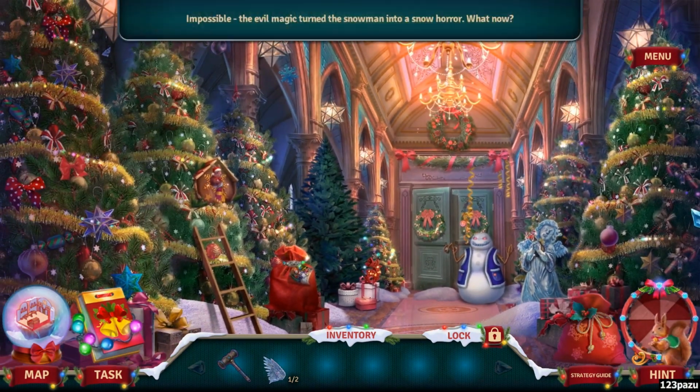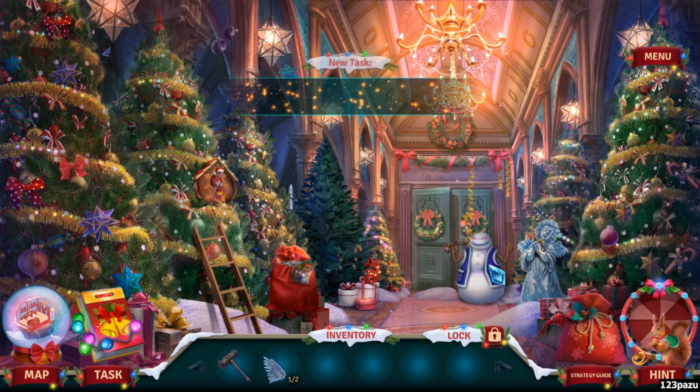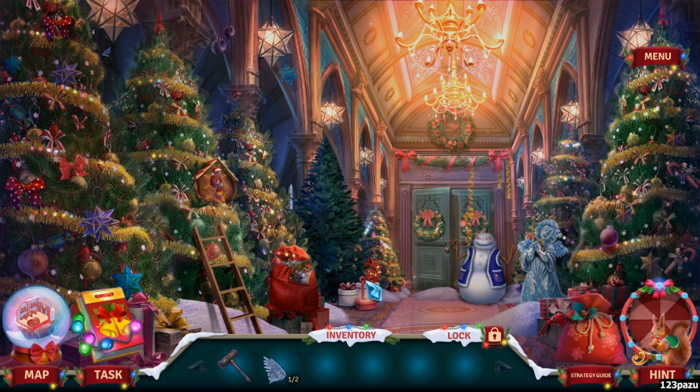Evil snowman! Impossible, evil magic turned the snowman into a snow horror! What now? We need to melt him, guys. Use a torch. Melt the snow.